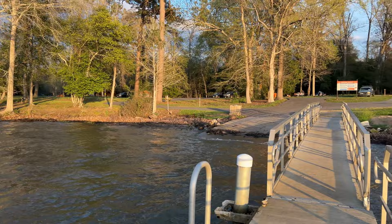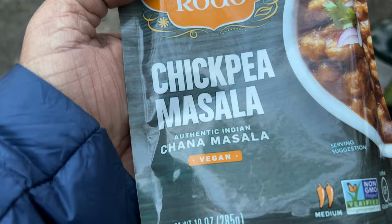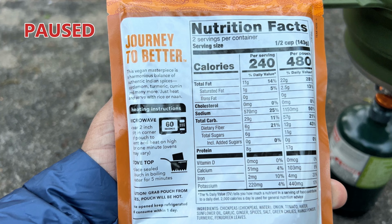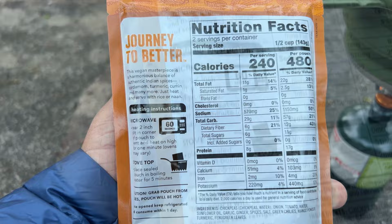Supper tonight is Saffron Road chickpea masala. It's a chana masala, authentic Indian chana masala, vegan. It's got these nutrition facts on the back. And in this particular case, it says stovetop: place sealed pouch in boiling water for 5 minutes. So I guess the water's got to be boiling, and you got to keep it in there.